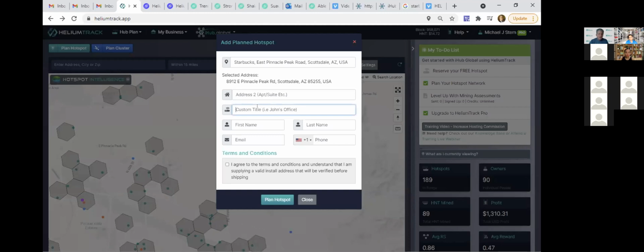And then I can put a custom label in there. I can just say, this is a Starbucks address that I just picked, but I just want to show you what the process would look like.